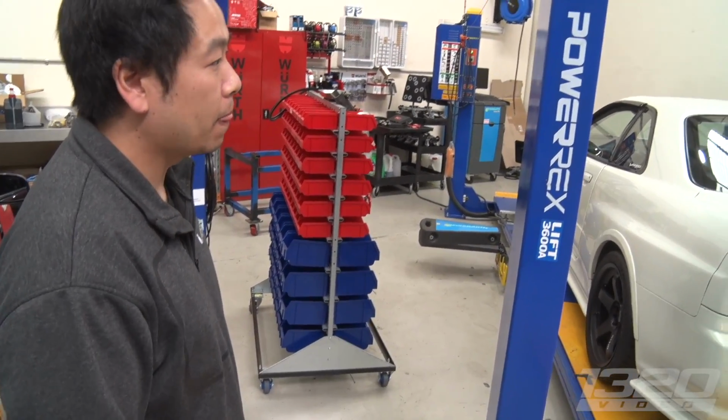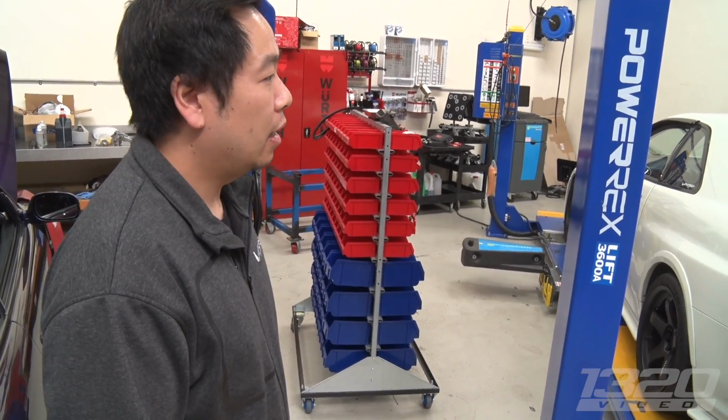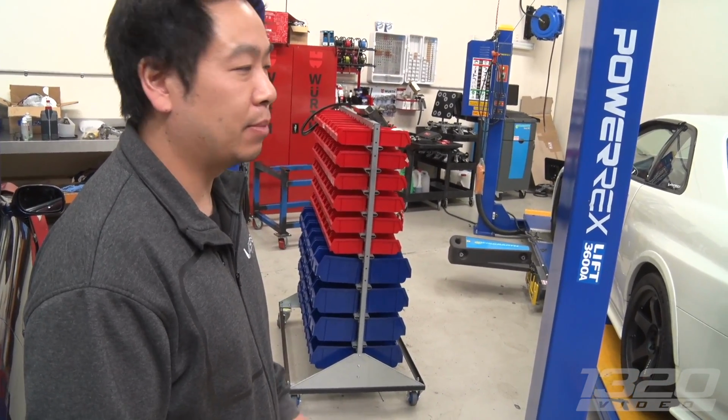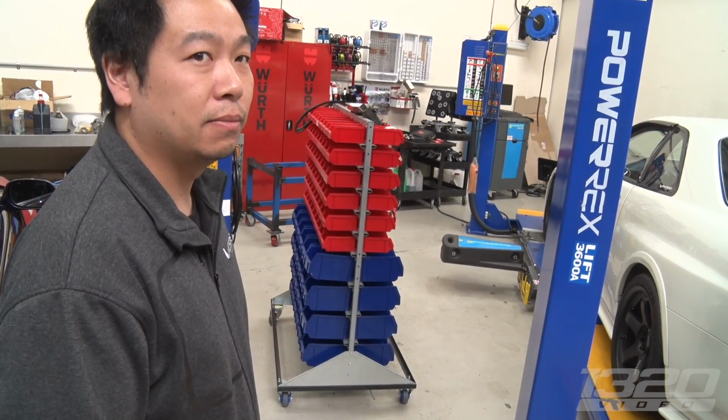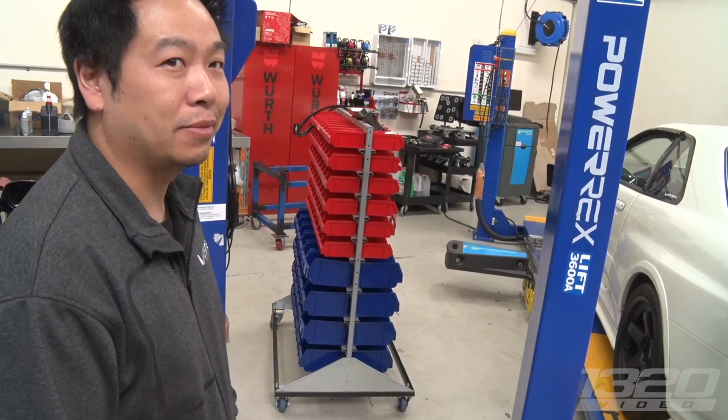How long ago did you get this car? So about 3 years ago. Was it factory then? It was pretty factory, just a couple of Nismo parts on it, and then I've just slowly added more and more as time went on.